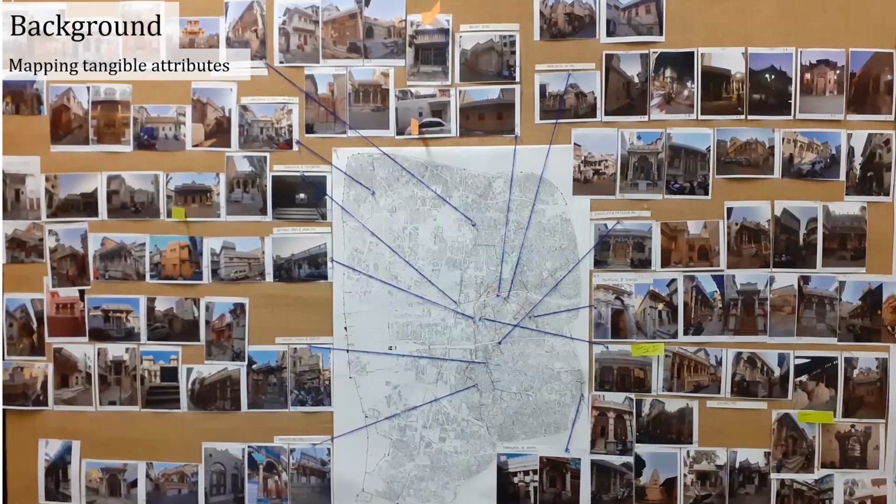The main material that you see right now is stone, but mostly all of these temples started off as a wooden or timber temple. As time passed and the various cycles of Jirnodhar happened, these temples slowly and steadily changed to a different or more contemporary material.